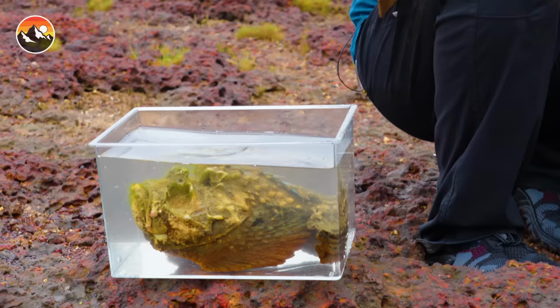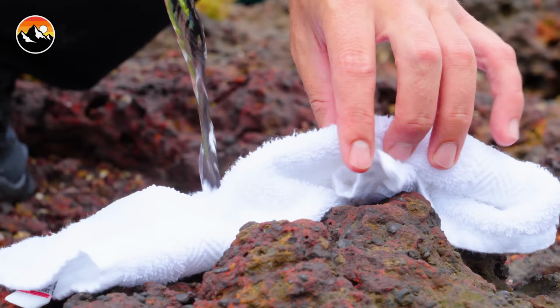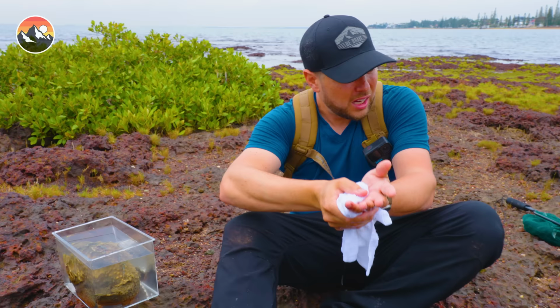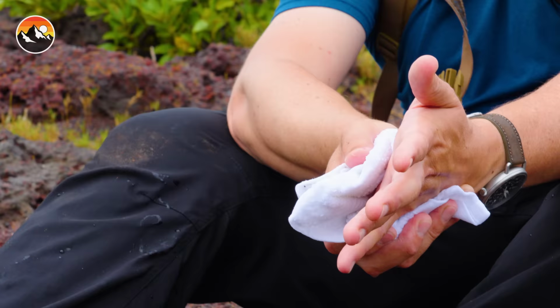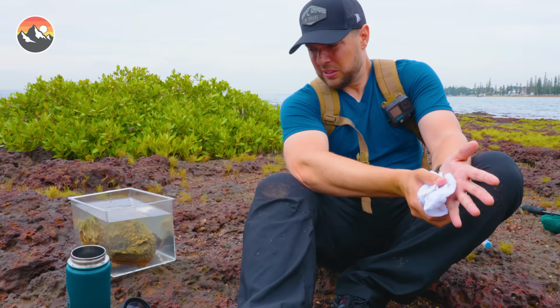There we go. Stonefish is good. Now, I need to fix myself. So this hot water will actually stop the venom from working and should help my pain. Every bit as painful as advertised. I never want to do that again. And I need to get more hot water on this sting. And hopefully, the pain subsides, but it's still increasing for me.